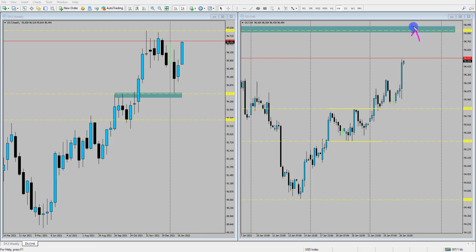What happens when we reach there? Do we break through these highs, or do we reject a little bit? It looks like the dollar's going to remain bullish, so I expect a bit more of a breakout to the upside here, as long as the data remains good for the Fed.